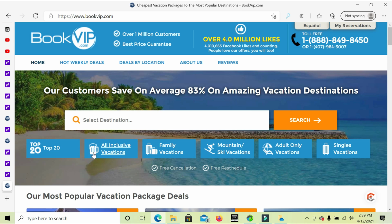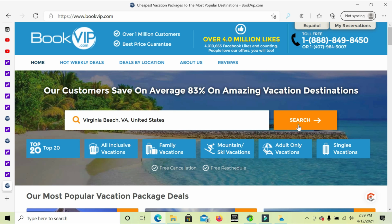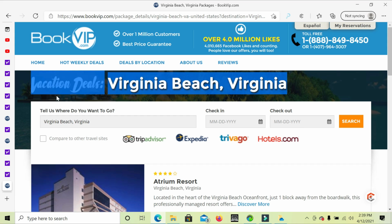And if you want an all-inclusive vacation, meaning all food and meals are free, you can click on this one. If you want a family vacation, you can click on these icons and really study this vacation website. How did we get here? BookVIP.com. Where did you want to go? You wanted to go to Virginia Beach, United States, and hit search. Just remember, you are as good as this tutorial.